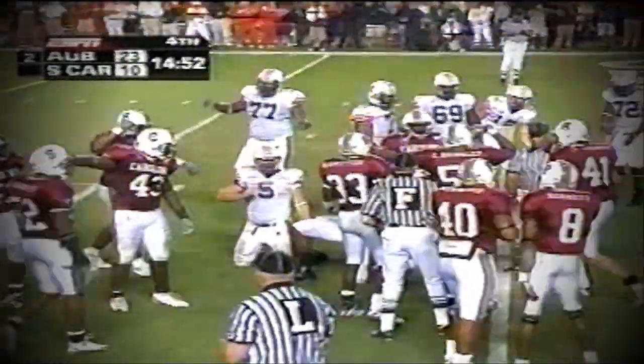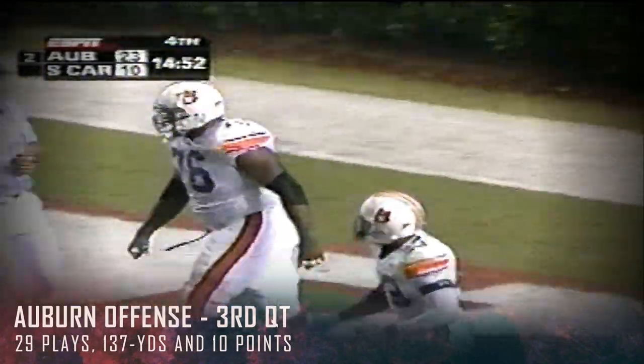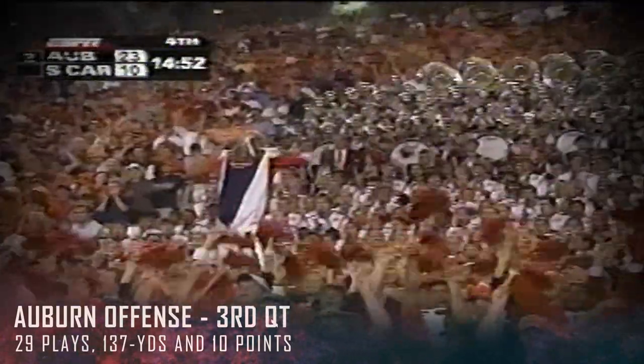All he had to do was break the plane, and he chose to go over the top in the air. Breaking the plane, as long as you have possession, is a touchdown. Ball broke the plane, but then came loose.